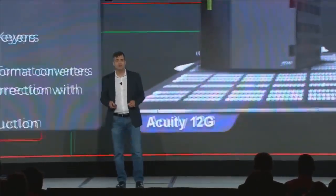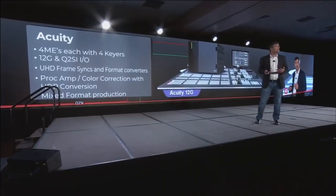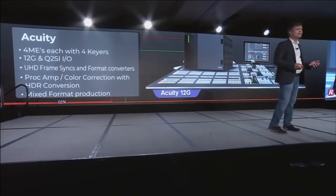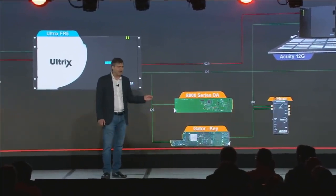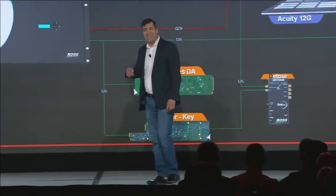Again, let's look at big switchers now. Acuity continues to be our largest switcher when it comes to UHD with 4 ME's. You've also got the I/O count to easily mix and match 12 gig, quad link UHD, or 1080p all in the same system. It also has all of the HDR, wide color gamut, input conversion, and frame syncing that you'll ever need. From the infrastructure side now, our expanding line of UHD gear products includes DAs, test signal generators, frame syncs, bypass relays, downstream gears, and more. They're all processing at 12 gig speeds, and there are even more 12 gig products on the way.